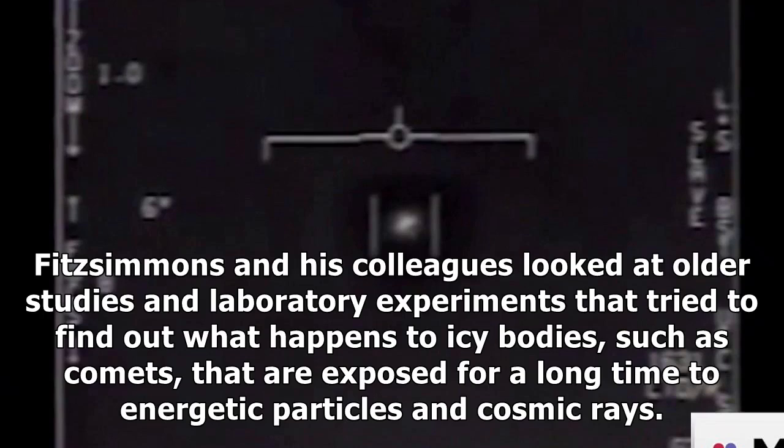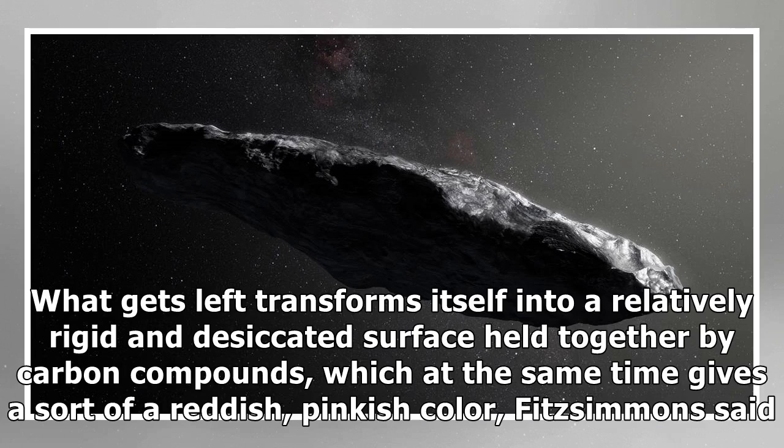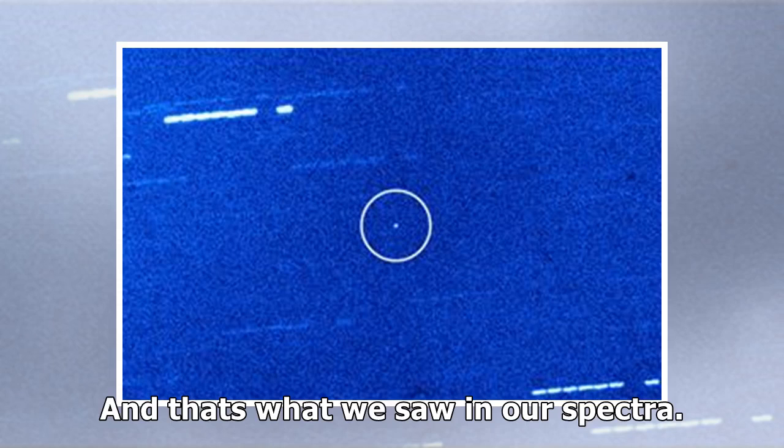Fitzsimmons and his colleagues looked at older studies and laboratory experiments that tried to find out what happens to icy bodies, such as comets, that are exposed for a long time to energetic particles and cosmic rays. These studies suggest that the ice from the surface layers of such bodies evaporates because of the cosmic environment. "What gets left transforms itself into a relatively rigid and desiccated surface held together by carbon compounds, which at the same time gives a sort of reddish-pinkish color," Fitzsimmons said. "And that's what we saw in our spectra."